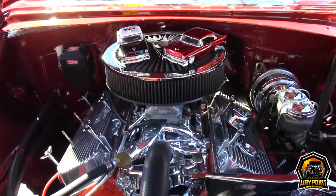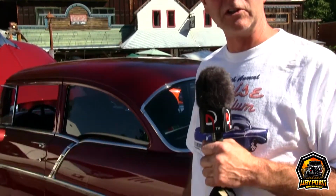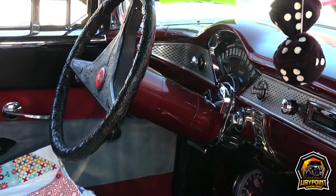I run a machine shop, so I build engines, so I built the engine that's in this car myself. It's a big block Chevrolet. It has a Ford 9-inch narrowed rear end with a positive traction unit with a mini tub under it.